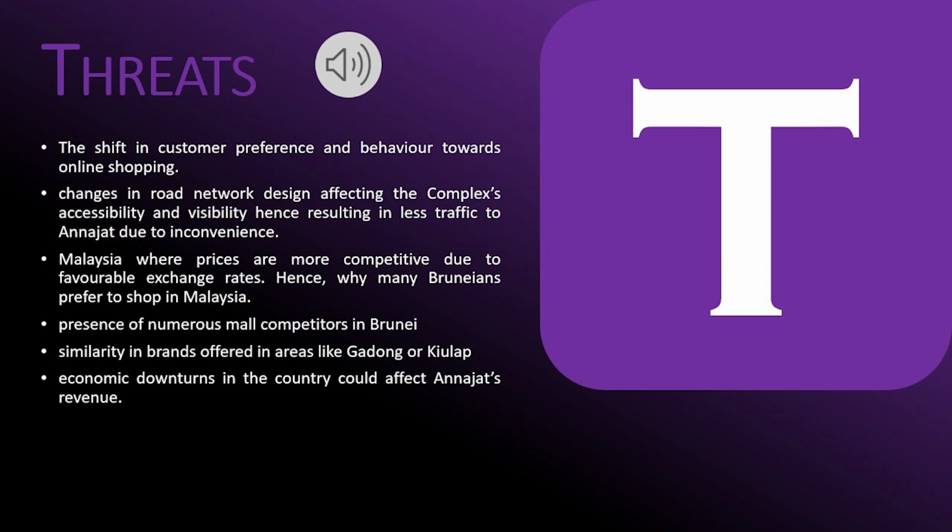And similarity in brands offered in areas like Gadong or Kiulap. Like I've said earlier, because of market situation, because Brunei population is also small, and there are a lot of malls in Brunei that offer the same brands and tenants, which is a threat to Annajat. And economic downturns in the country could affect Annajat's revenue.